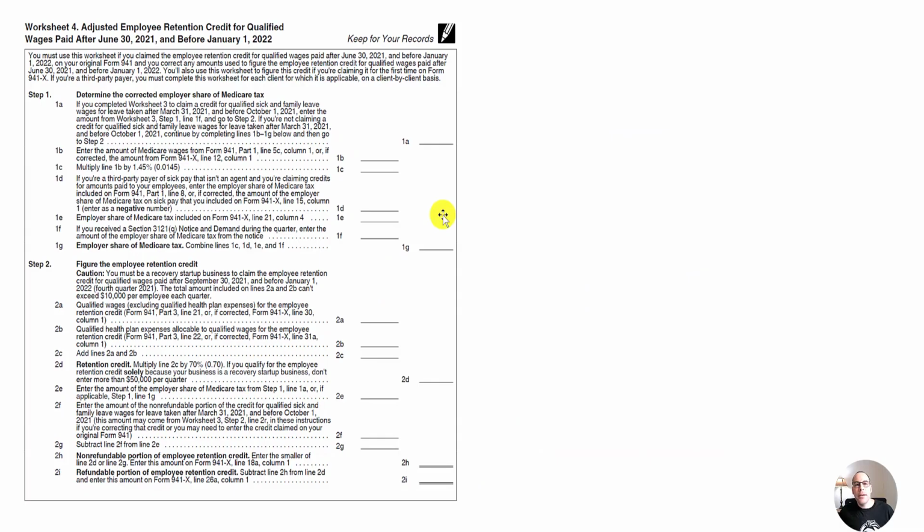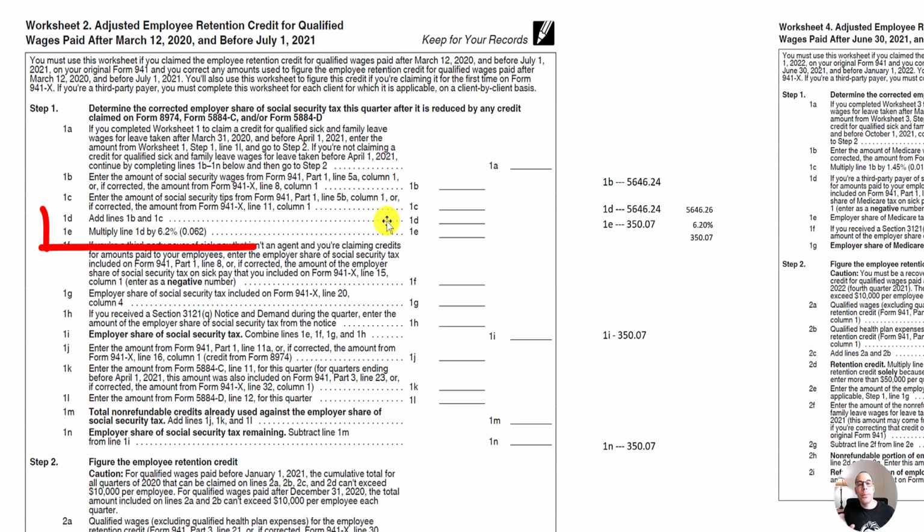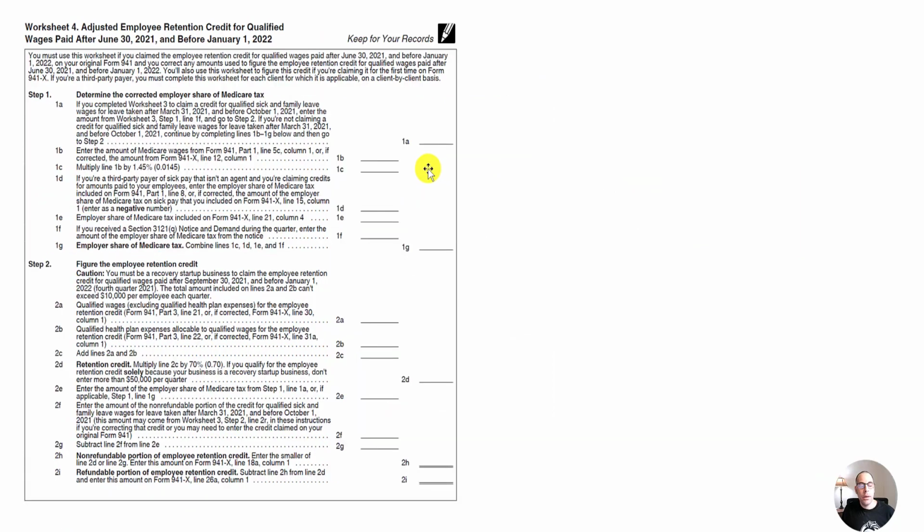If you're filing the 941X for the third quarter of 2021, then you would use worksheet 4 and make sure you multiply your wages by 1.45%. Remember, in worksheet 2, you multiply by 6.2%. Worksheet 2 is for the second, third, and fourth quarter of 2020, and also the first and second quarter of 2021. Worksheet 4 is only for the third quarter of 2021. So everything else is pretty much identical, except you have to multiply by 1.45%.